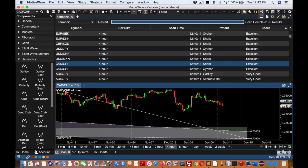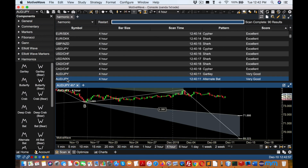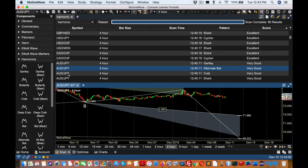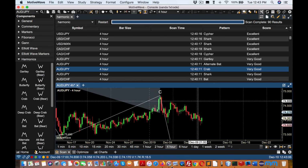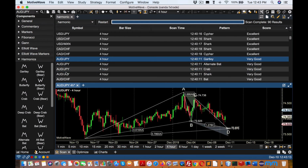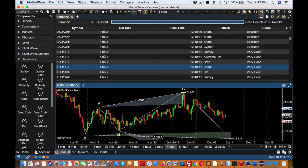Canadian and the Swiss franc, again, a good short opportunity there. Actually, it is a very good opportunity. This is a really good one because I see two harmonics. And the Australian against the Japanese yen looks good too. So, oh, there's three of them. So that's very compelling for a short opportunity, but I'm not really tracking shorts right now. But actually, you got four. That's rare. I've not seen four before, but that's a very, very good score. So far, not bad.